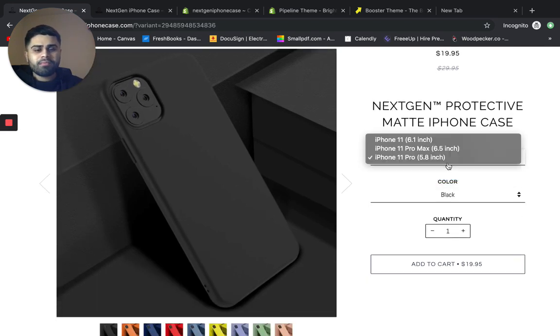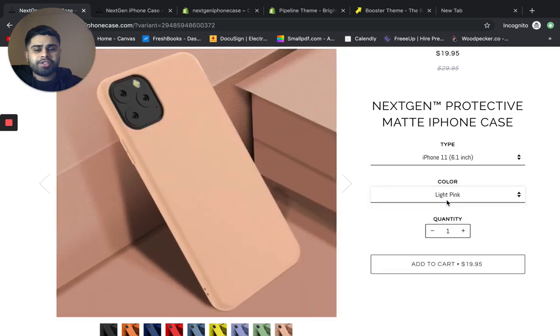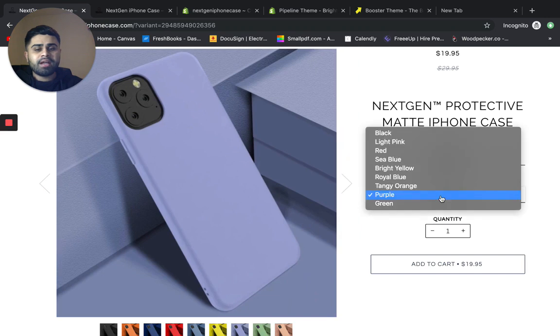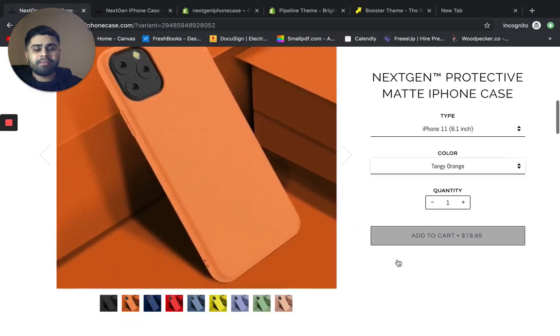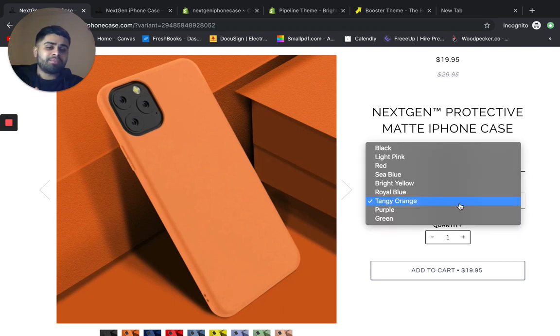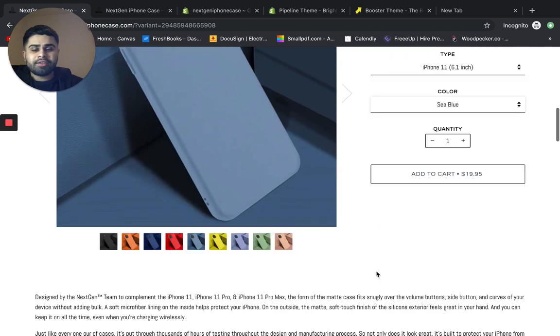Type, 3 different variants, like I said before. Colors, all the colors are very consistent. They're very bold. They're very nice. It changes. That's very important. A lot of the time, people have a lot of variants, but the actual picture won't change, which is very important. If you click on sea blue, it shouldn't stay on orange. It should transition to that. Nice little add to cart button right there.